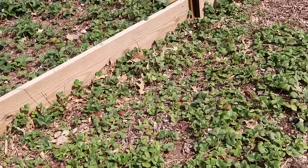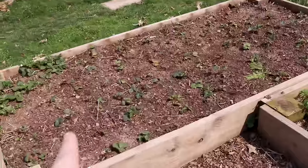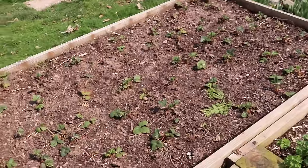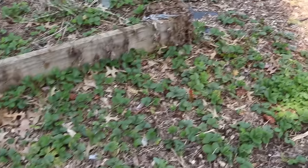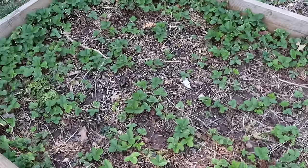So this will be cleaned up by this weekend. I did transplant some of those into this 4x8 bed. So I'll have a second strawberry bed here, and I got one in the back left of the garden, which is also spilled over. So this needs cleaned up. There are some weeds in here. There's some plantain in here actually that I might let go, but just another spot that needs some attention.